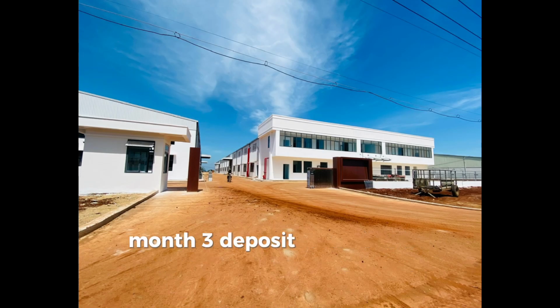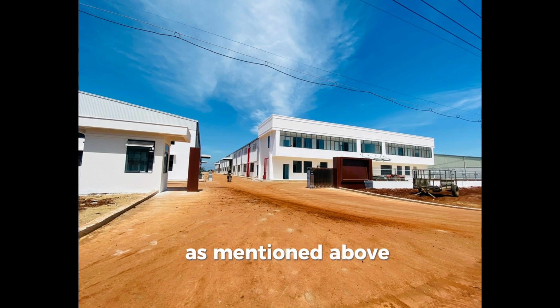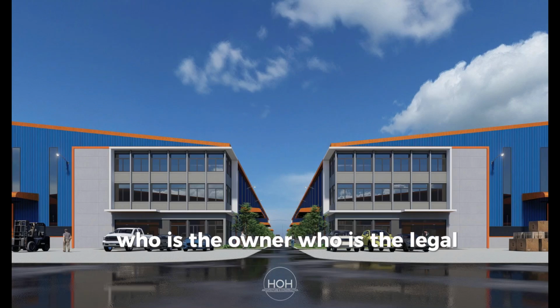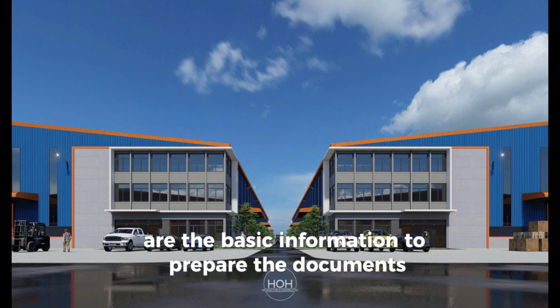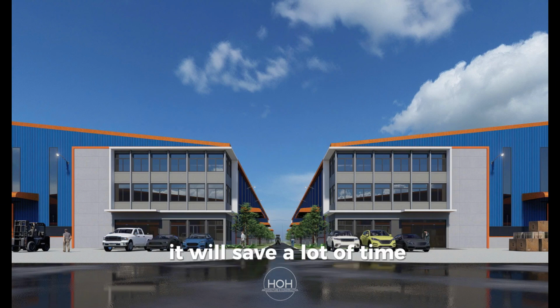Month 3. Deposit to reserve the factory and prepare documents to submit for the license. The license here includes the investment certificate, IRC, and the business registration certificate, ERC. As mentioned above, you should determine the following information. Company name in Vietnam. Individual or legal entity who is the owner. Who is the legal representative? How much is the company's charter capital? What is the production industry and production process? The expected number of employees, or the basic information to prepare the documents. If you have prepared enough documents in step 2, it will save a lot of time in this stage.